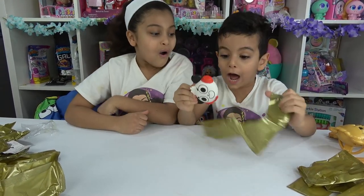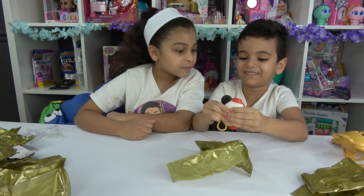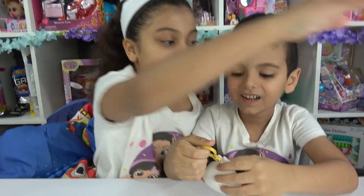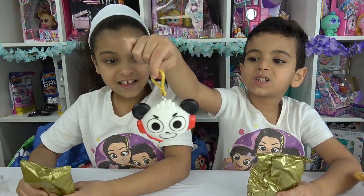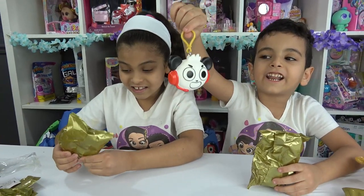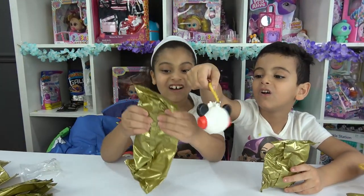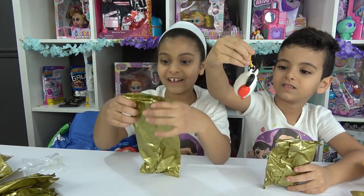What? Combo Panda Squishy. It's not a squishy, it's a keychain. It could go on your backpack. This is what I got, and this is a keychain. Look at it! It's so cool! I want to do this one.